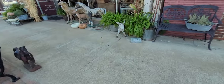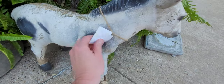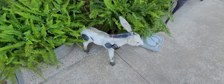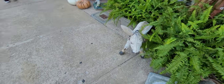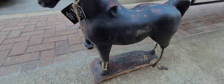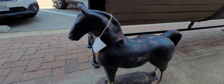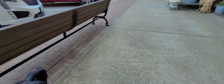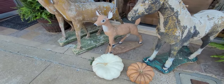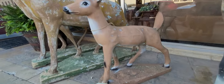So they always have different stuff here, lots of different things. So I do believe they have a website here. I will pin their information at the top. But if you're looking for anything and you're in Denison, Texas, this is the place to go for sure. Are these real? They are real. Oh my gosh. Get you ready for fall.